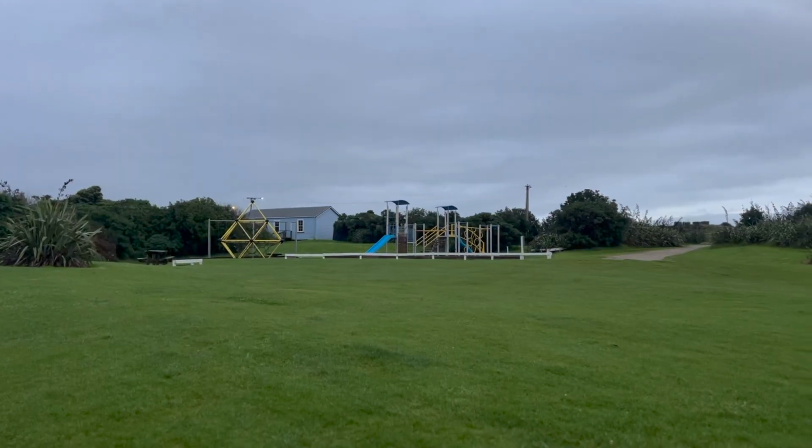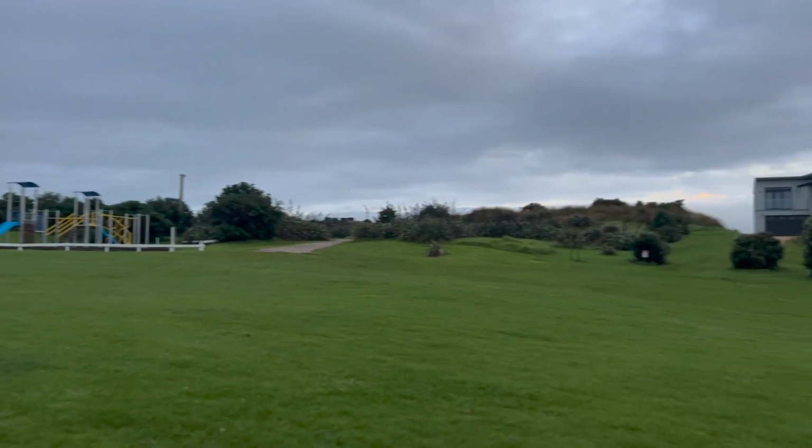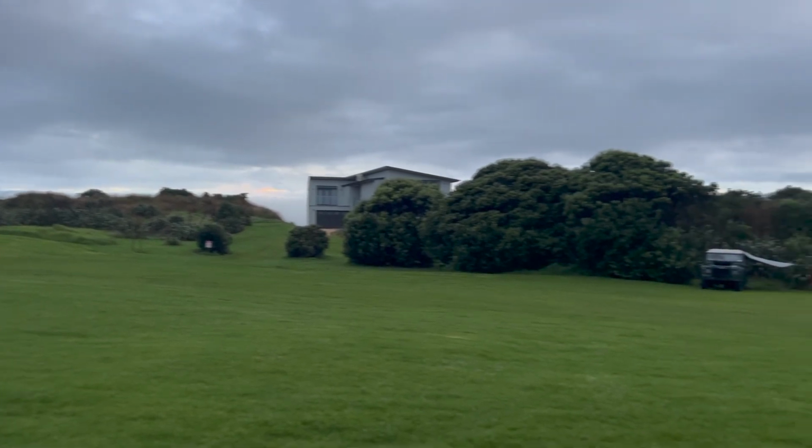So apparently the forecast for Sunday's really good, but we're in for about 30 mil of rain tonight, about 50 to 60 tomorrow. Very quiet night at Waverley Beach, and the rain didn't come to as much as they forecast, and neither did the wind actually, although we've got a really good sheltered spot.